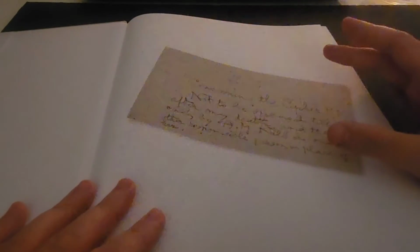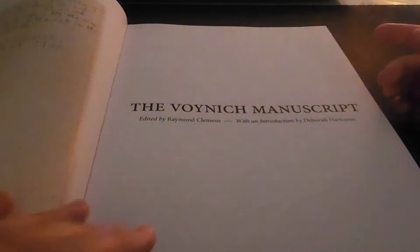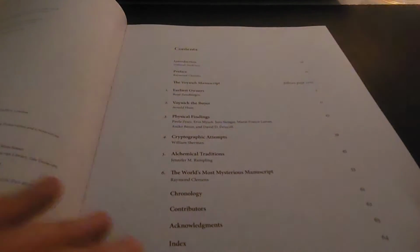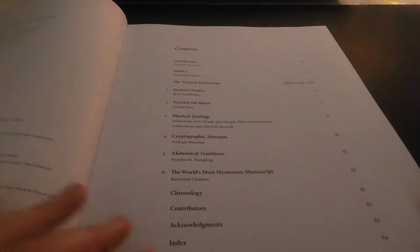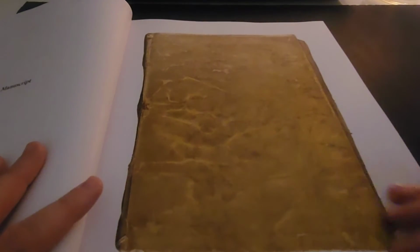But here, I'm going to show you this. So the manuscript had a letter. I might discuss this when we get into the history of it, just because it has a very long, convoluted, and mysterious history, which we can get into. I'm just going to skip through the introduction and the preface. And here is the front cover of the manuscript.